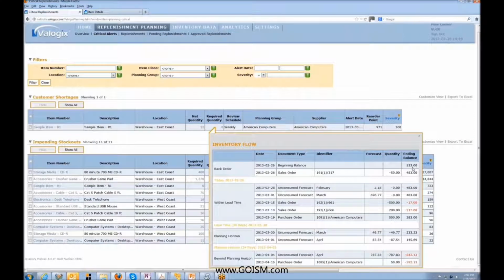The inventory flow provides a time-phased view that gives the user very quick and easy visibility to the inventory balances after considering any open demand documents, such as a sales order or unconsumed forecast. It also takes into consideration supply documents, such as open purchase orders.